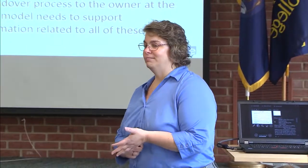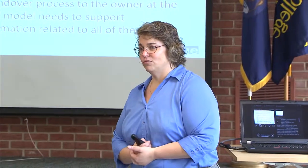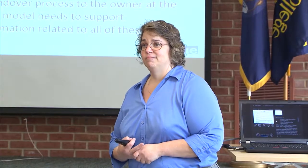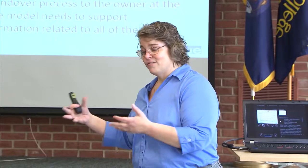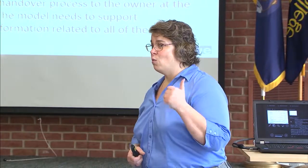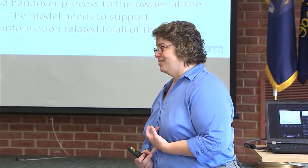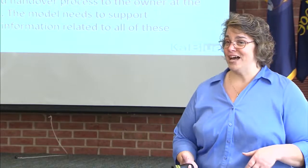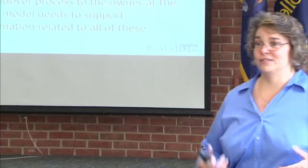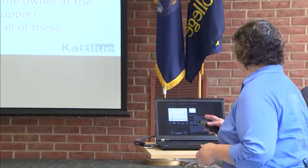They can pull it up and say, last time this was maintained was 3 months ago. It's time. This is the filter I need. This is the belt I need. I have everything in stock. They go out once. They make that trip once, and they're done. So you're saving a lot of time and energy in that maintenance. And owners are seeing that value. That's important to them. They're pushing it majorly because of that, being able to deal with that information.